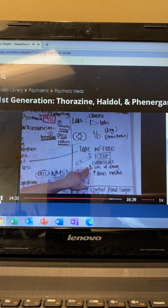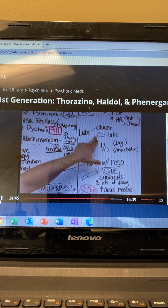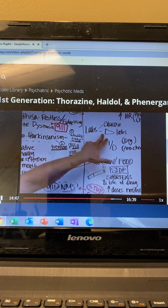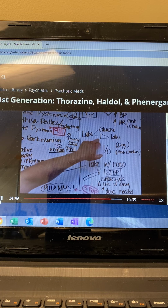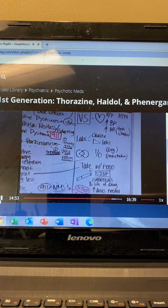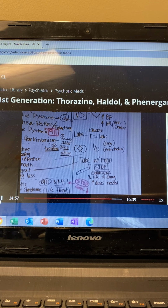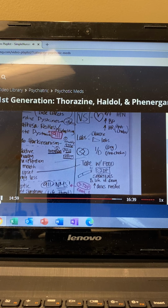Now, some other things that we should watch out for are the labs, the glucose labs, as well as your liver labs. That's your liver. Because almost all psychiatric medication is very harmful to the liver. Last thing is vital signs. Risk for hypertension, increased blood pressure, and increased heart rate.